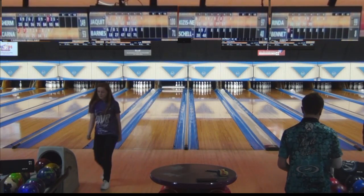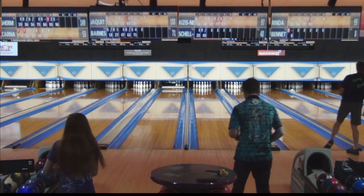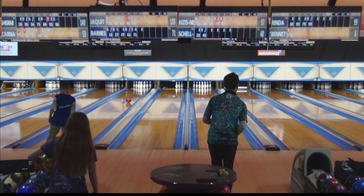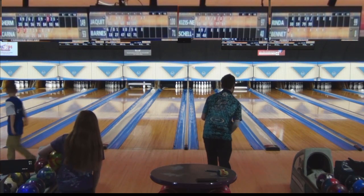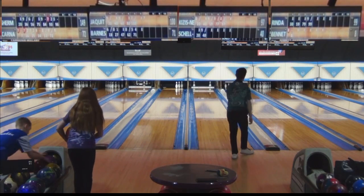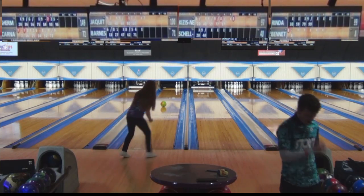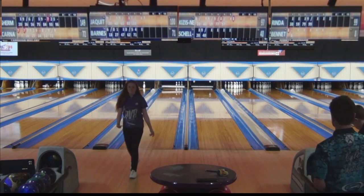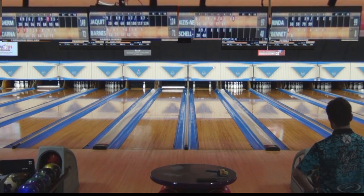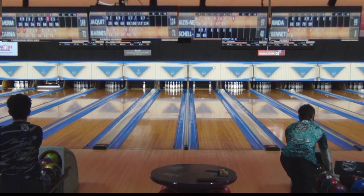Bethany comes in a little high. Leaves the 3-6-10. Good strike there for Corey Rinda. And 3 in a row now for a team of Rinda and Jennings, keeping the pressure on our tournament leaders. And Cody Kissis, pocket 7-10. Wow. Evan Carnahan got 9. Bethany did not make her spare. So they are down 25 after 7 with the Sherman's handicap.